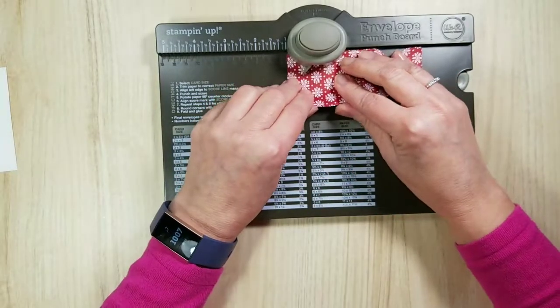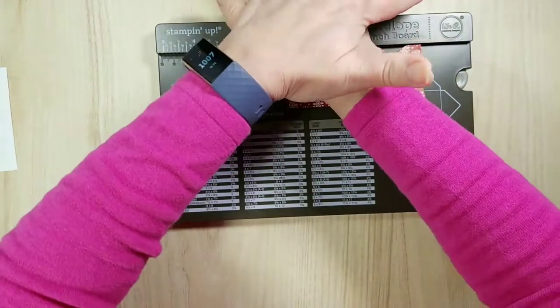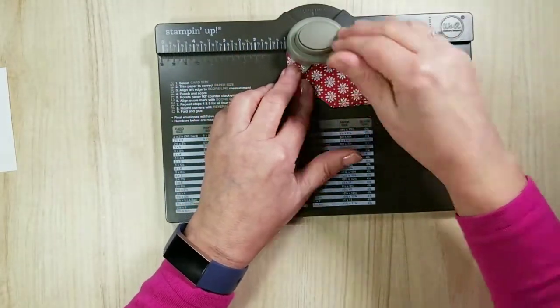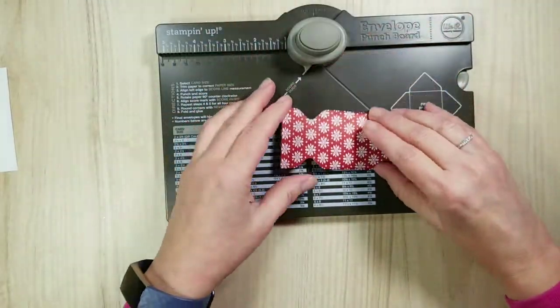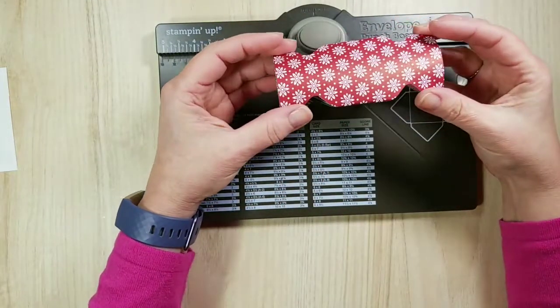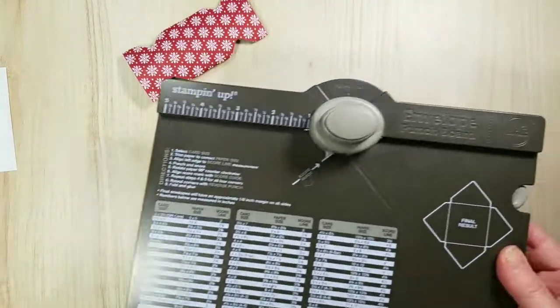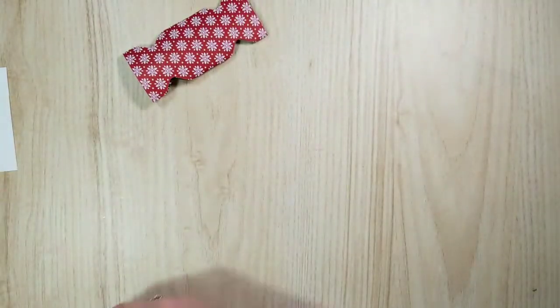So this is rocket science. You really need to pay attention to this. I'm so kidding. It's not rocket science. It's super easy, super quick. Look at that, almost done.